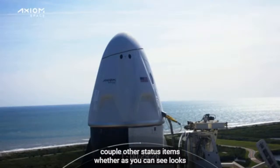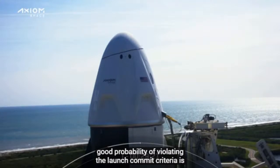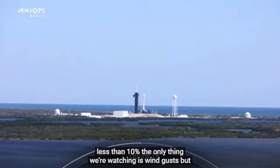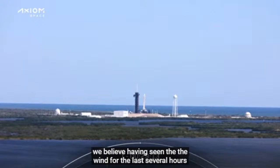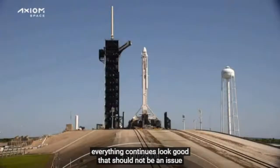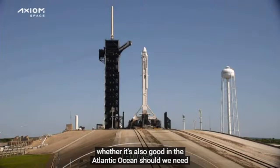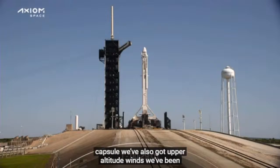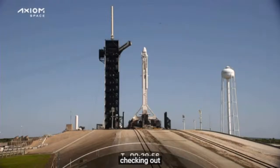A couple other status items. Weather, as you can see, looks good. Probability of violating the launch commit criteria is less than 10%. The only thing we're watching is wind gusts, but we believe, having seen the wind for the last several hours, everything continues to look good. That should not be an issue. Weather is also good in the Atlantic Ocean should we need to use a launch escape splashdown site for the Dragon capsule. We've also got upper altitude winds we've been checking out.